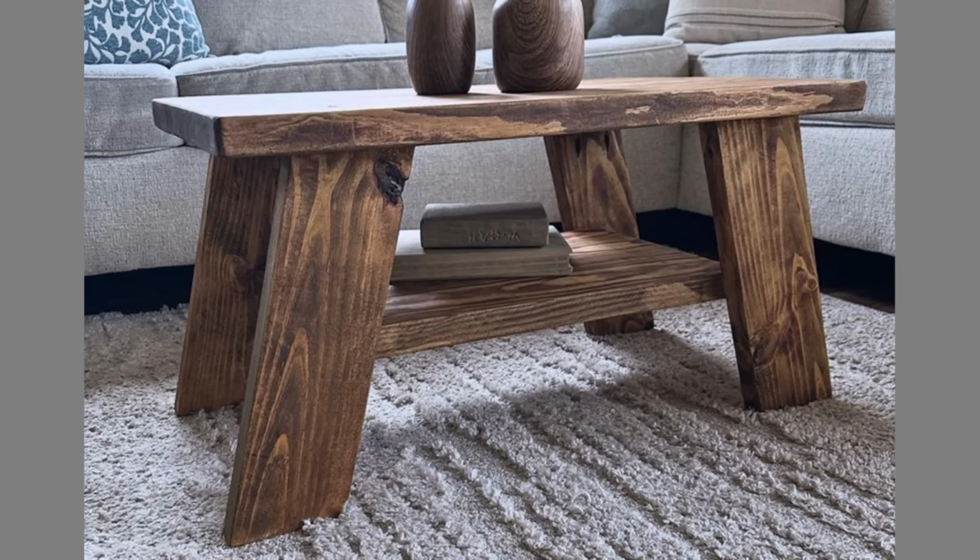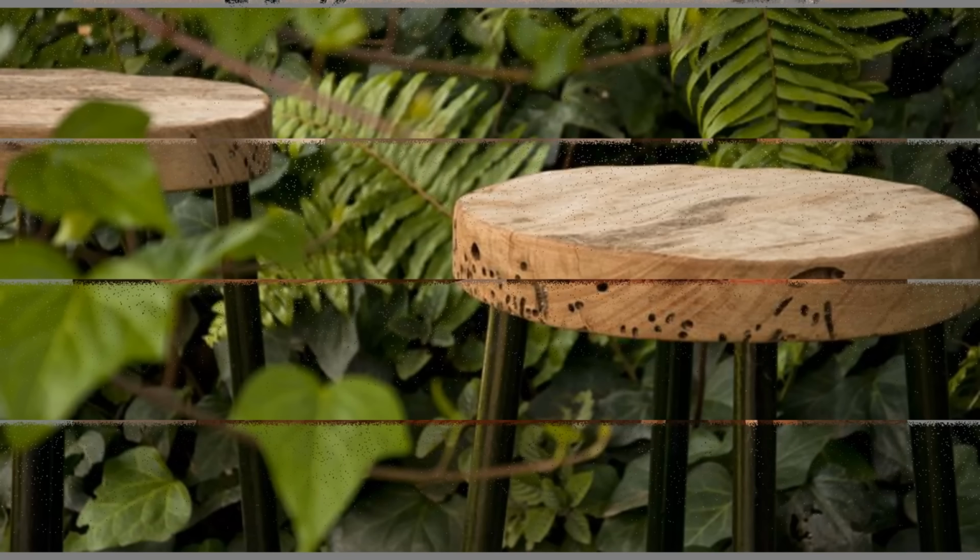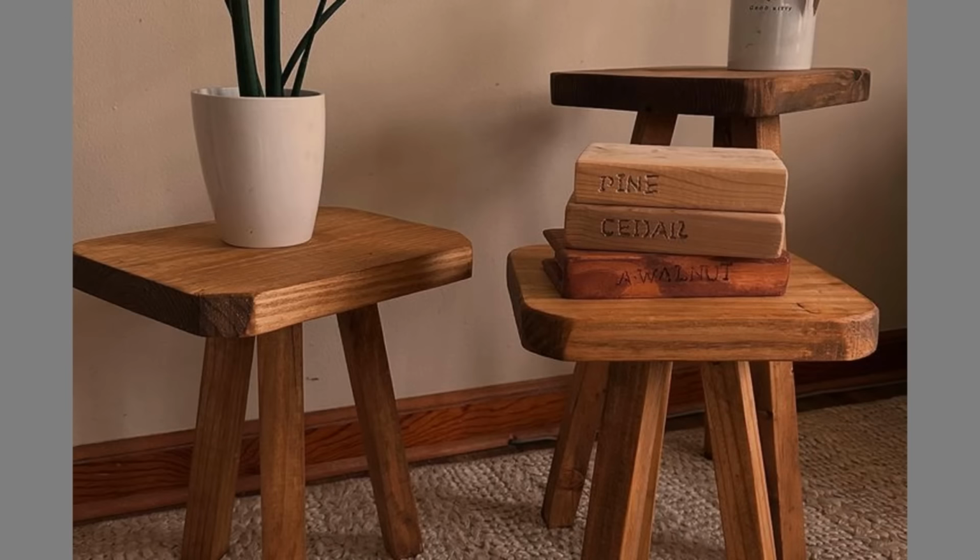If you're passionate about sustainability and love seeing old wood turn into timeless pieces of art, you're in the right place. In today's video, we are diving into stunning upcycled wood decor ideas that can transform your modern home, from rustic wall hangings to creative furniture revamps and everything in between.